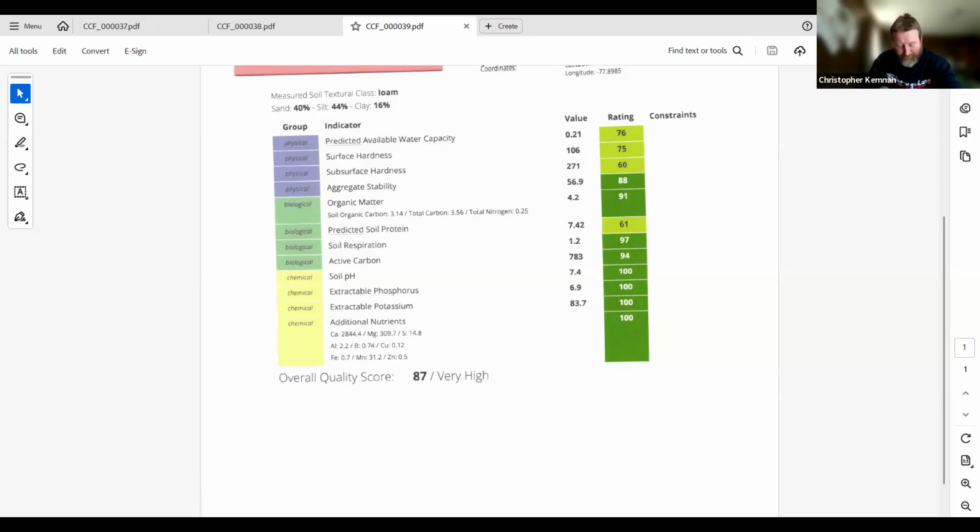So, and then if we go down further and we look at the bottom there and we look at all those additional nutrients that they have on there, and we look at sulfur at 14.8, and I got into a slight argument with some folks about trace minerals at this meeting. We actually want sulfur to be a lot higher than 14.8 parts per million.